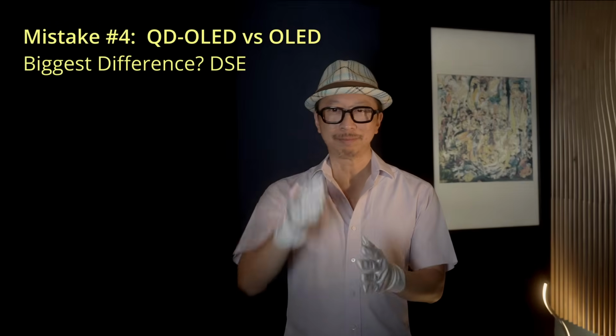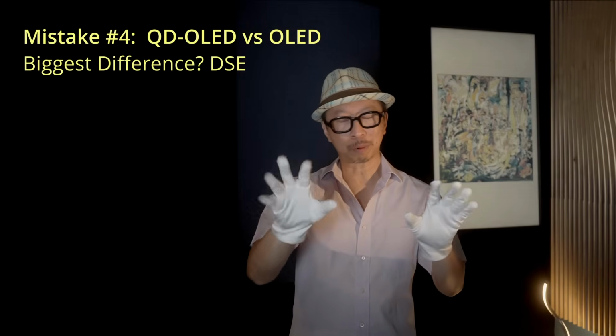So, back to the previous mistake, let's say brightness level, right? QD-OLED, pound for pound, will be brighter than an OLED without a heatsink. You add the heatsink, and the OLEDs with the heatsink are the G2 and the A90J, right? Sony A90J and the LG G2. Suddenly the brightnesses are very much equivalent, but the last thing that separates them visually, right? We're not talking about these minute differences where only a calibrator will notice, is DSE, the dirty screen effect, right? Banding, vertical banding, or dirty parts of the screen.